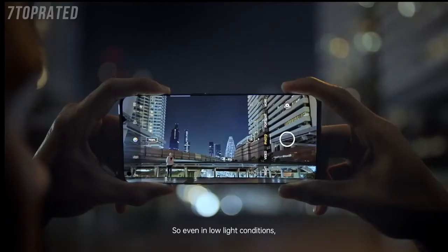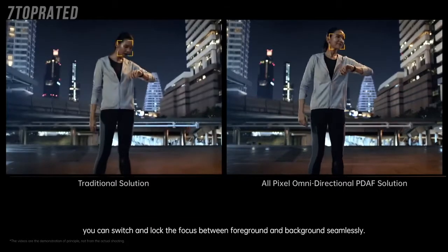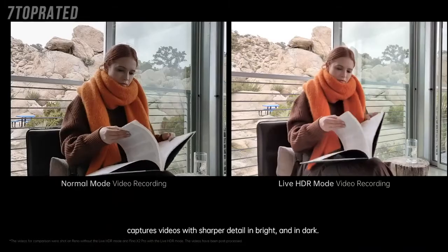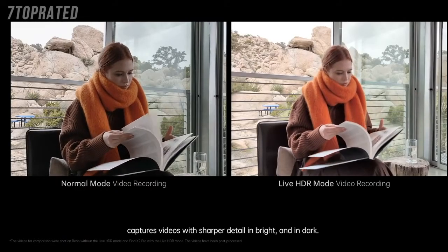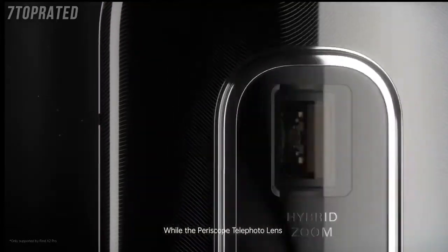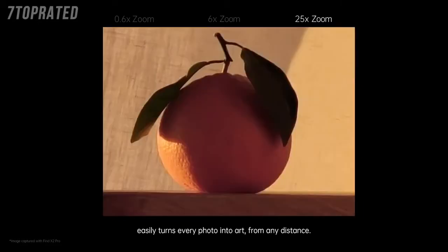So even in low-light conditions, you can switch and lock the focus between foreground and background seamlessly. Live HDR video recording captures videos with sharper detail in bright and in dark, while the periscope telephoto lens easily turns every photo into art from any distance.